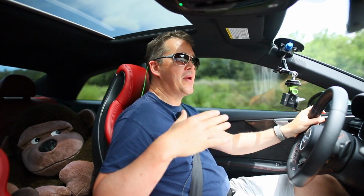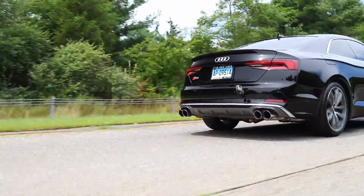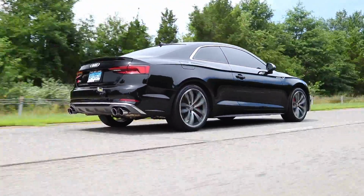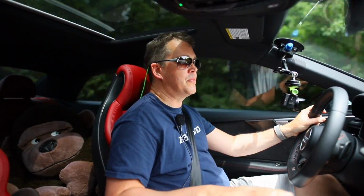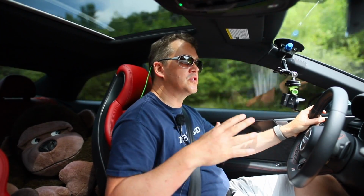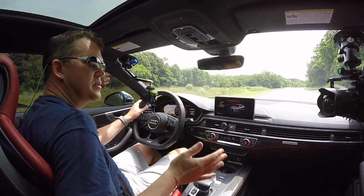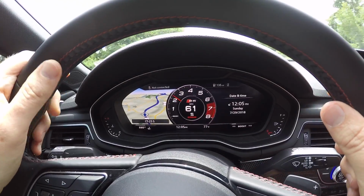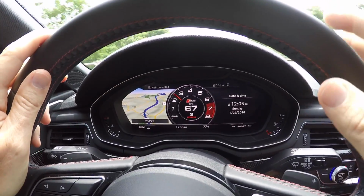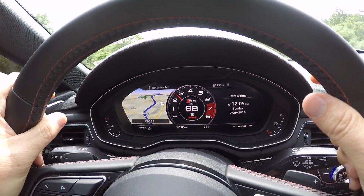But what's interesting about this generation of S5 and S4 is that it has definitely moved more to the luxury side than the sporty side of the equation. The exhaust is just one example of this, where they've really toned down the exhaust from the previous generation, but they've toned down a lot of things about this car. Obviously there's more power, but everything else is more luxury orientated. For example, the steering. The steering is super light and lovely to drive, lovely to cruise in, but there's no feel to the steering. It's definitely more the luxury side of the steering.